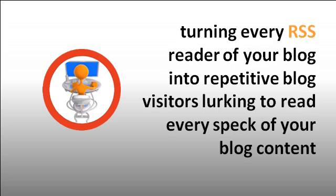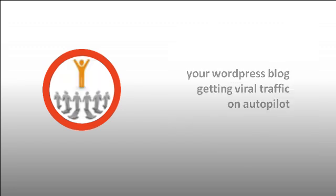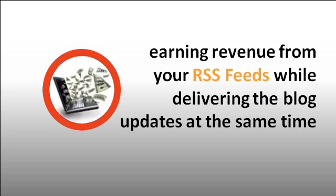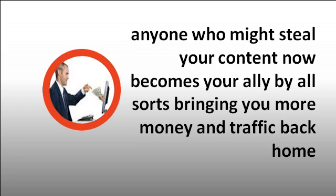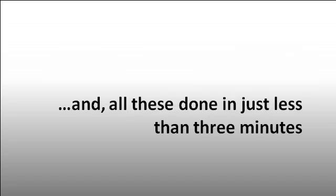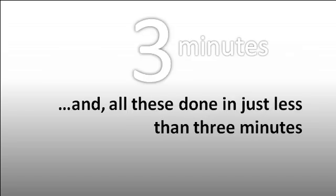Imagine turning every RSS reader of your blog into repeat blog visitors lurking to read every speck of your blog content. Imagine your WordPress blog getting viral traffic on autopilot. Imagine earning revenue from your RSS feeds while delivering the blog updates at the same time. Imagine anyone who might steal your content now becomes your ally in all sorts of ways, bringing you more money and traffic back home. Imagine playing with your RSS feed at a totally different level than other fellow bloggers. And imagine all this done in less than 3 minutes.